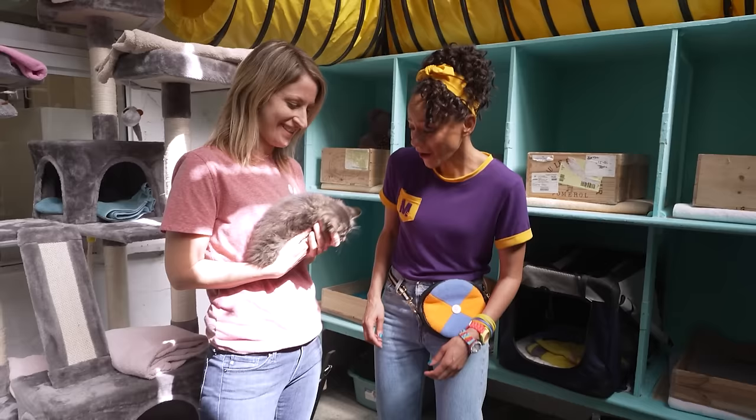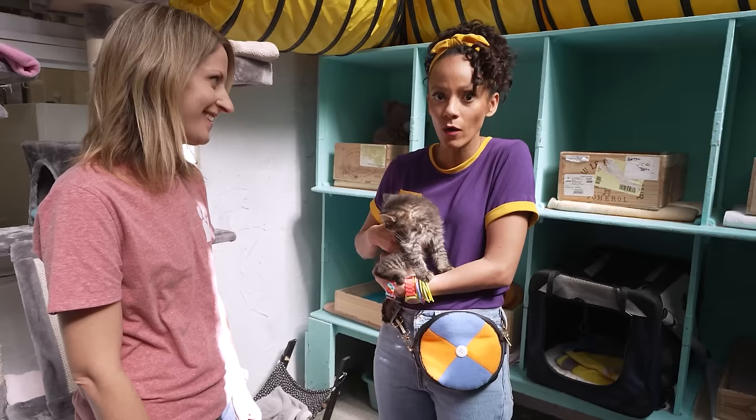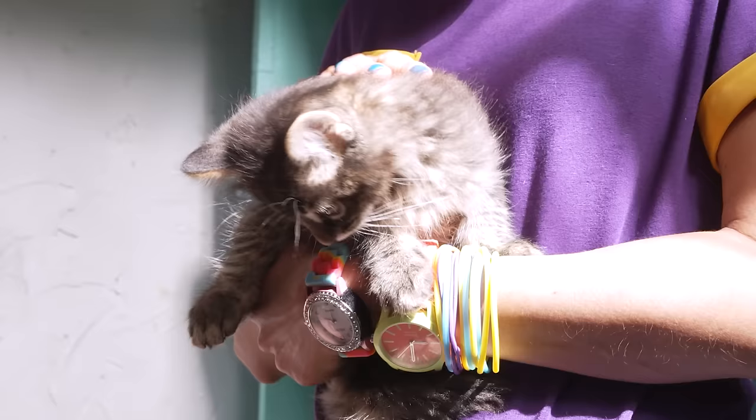Oh, look at this little kitten. How old is Memphis? He's 8 weeks. 8 weeks? Just a little baby kitten. Wow, Memphis is brand new to the world. Aw. Wait, is Memphis from Memphis? I don't think so. I don't know how we got the name Memphis. Aw. It's a super cute name.